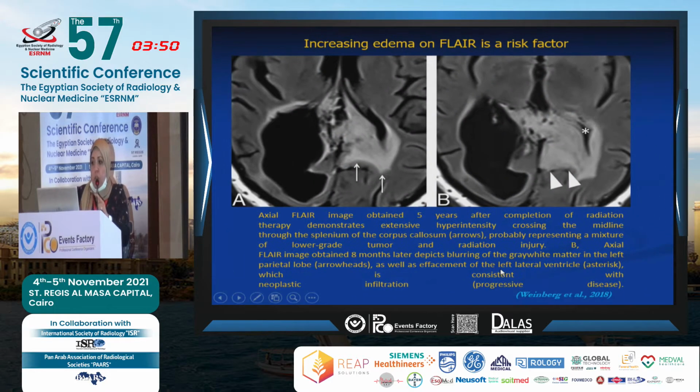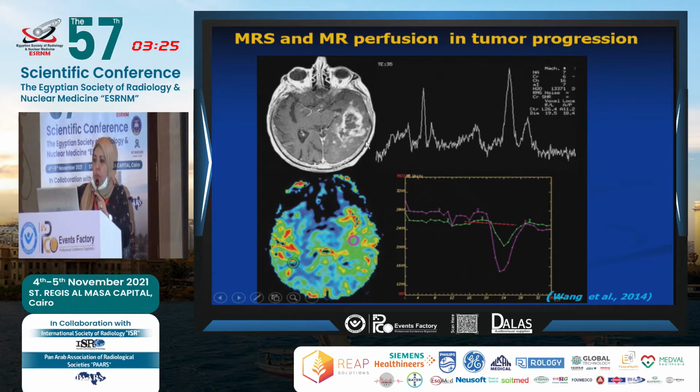So what is this pseudo-response? It is false improvement. Again, edema is considered to be a risk factor, especially on follow-up studies. There is much increase in edema relative to the baseline FLAIR with increasing mass effect. Edema here is flaring the gray-white matter interface, so it is a very important risk factor even in the absence of any contrast enhancement. We can differentiate tumor progression from the pseudo-progression by the new advanced imaging techniques.